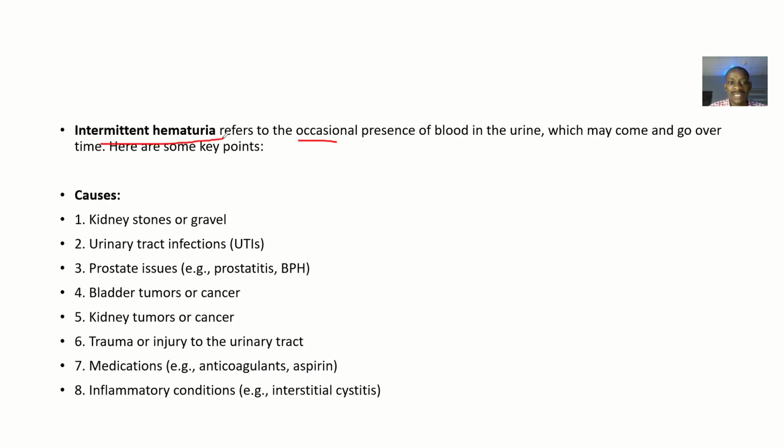So this intermittent hematuria actually refers to what? Occasional presence of blood in urine. And this may come and go over some time. What are the possible causes of this?